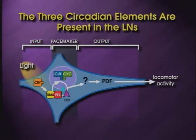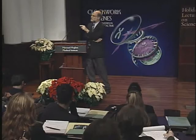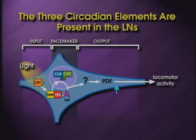is concerned. Because all the elements that we need to drive a clock, both input elements, the cryptochrome protein, the 5 pacemaker components, the clock, cycle, per, tim, and double time, are present in these cells, and even an output component, a neuropeptide, which is sent down the axon and which connects to the next motor centers, are present in these 8 cells. And if these elements are functioning in these 8 cells, then we have a viable clock. And of course, the fact that we can rescue light harvesting by only expressing this protein in these 8 cells tells you that these brain cells are directly photosensitive.